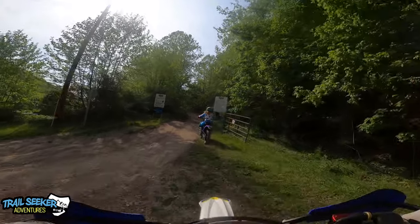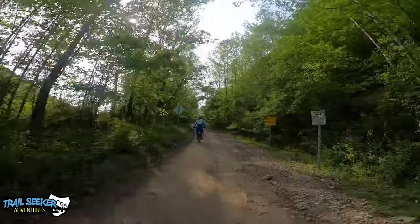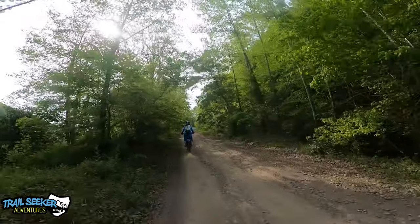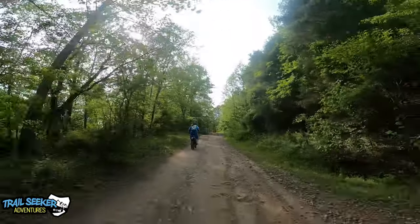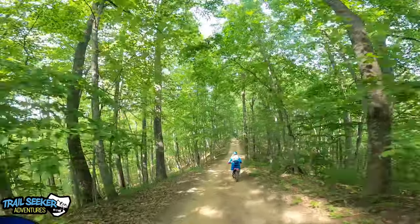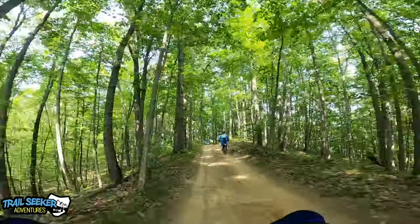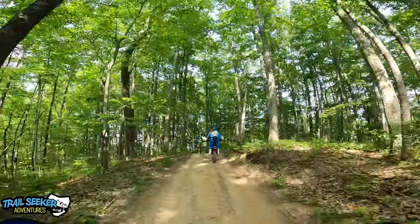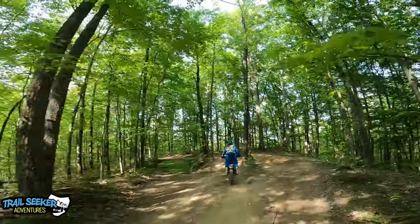So we found our campsite, we got our map, we got our passes, and now it's time to hit the trail. I am on my 2020 Beta 300RR. And I am on my 2021 Beta X-Trainer 300. And these trails are awesome for me to get some seat time and see what this bike can do.